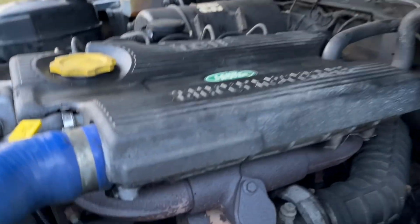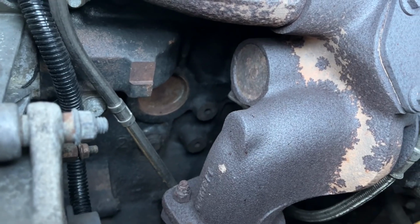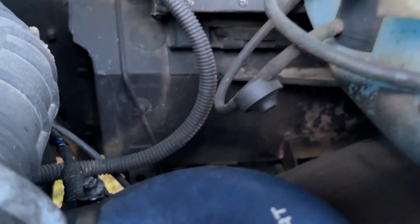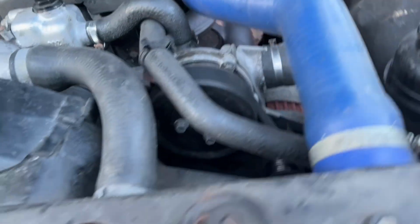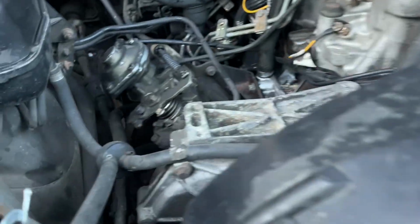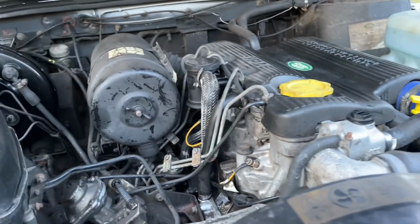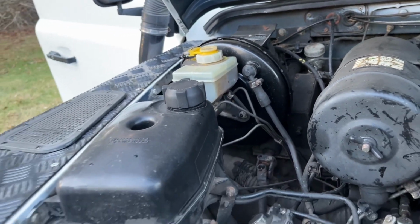In the engine bay, this is the 300 TDI. Beautifully dry on the intake side. Footwells look great. And we've got a nice set of silicone intake hoses for the intercooler. That looks like a new belt for the serpentine belt. Coolant lines look good. Pretty decent looking 300 TDI. And there's your air filter, master cylinder, all that good stuff, fuel filter. Looks pretty decent under here.